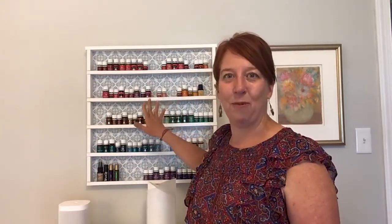This is my collection here. Obviously, it's an extensive collection. I love oils. I discovered them a couple of years ago, and I found that there are a lot of different applications in my personal life and my work life. My dad made this display case for me, and I love it. So I can see all the different fragrances I have, and I end up picking and choosing and becoming a mad scientist when I put together my blends.